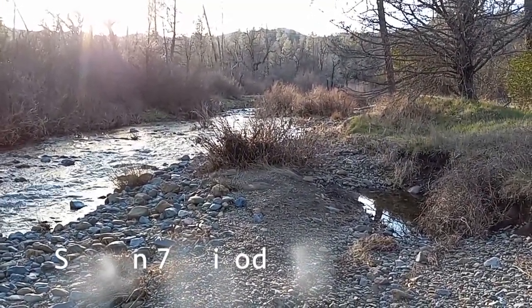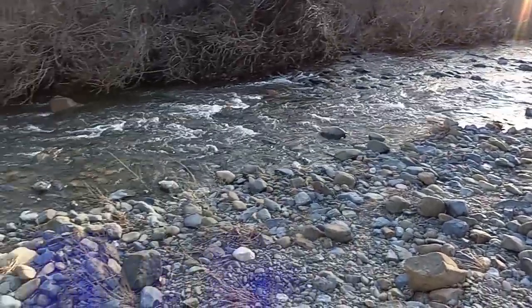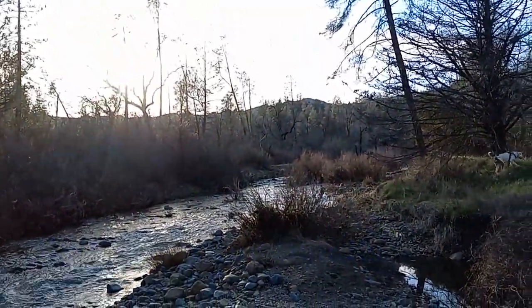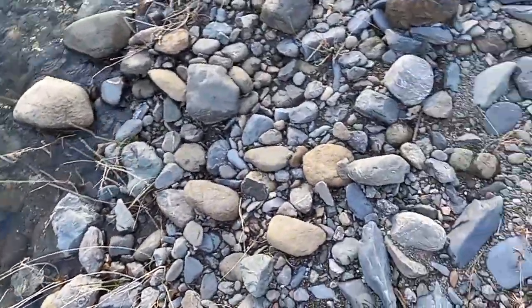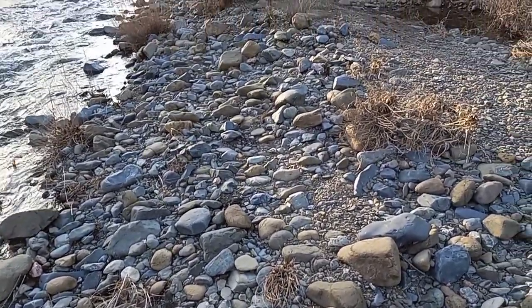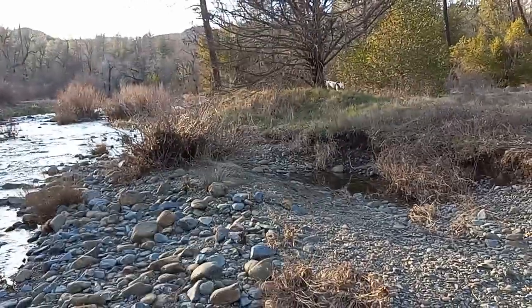Okay, welcome to the Quest for Details. We are rockhounding. We're at a little gravel bed, a couple hours before sunset. I've not rockhounded here. This is Dry Creek. So let me look around and see if we can't find some agates and goodness without bumping into the mountain lion.